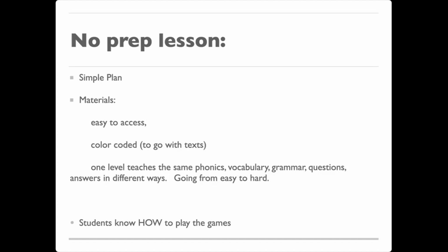And kids know themselves because they know what the next level is going to be. So they're quite excited when they go to the next one. One level teaches the same phonics, vocabulary, grammar, questions, and answers in different ways. That's essential, and that's how they become quite confident and good at what they do. And it goes from easy to hard.